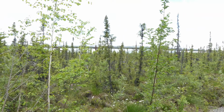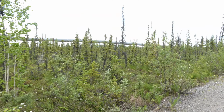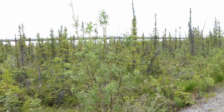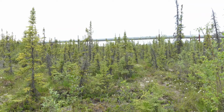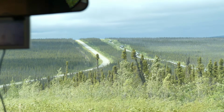And there's the world-famous Alaska pipeline. Some spellings call it the Alyeska Pipeline. I think that was the name of the company that built it. I don't know. Either that or Alyeska. Maybe an American name. Either way, it's the Alaska pipe. It zigzags so when it expands and contracts, it doesn't burst.